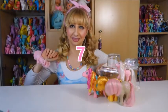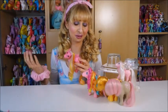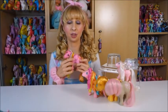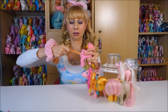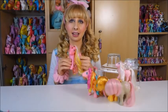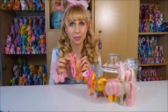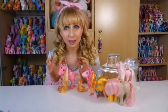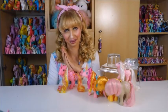Number 7. Another pink pony. I know, I didn't choose them for the color, obviously, but I needed to include Glittering Gem here. Glittering Gem is a princess brush and grow, so she has the very long hair and mane, and obviously the tail can grow. So she works. And still, she has the special glittery, tinsely hair that the princess ponies had, and she has a gem here. So overall, the design is beautiful. And then for me, with the color combinations, she is like my kind of little Rapunzel, you could say.